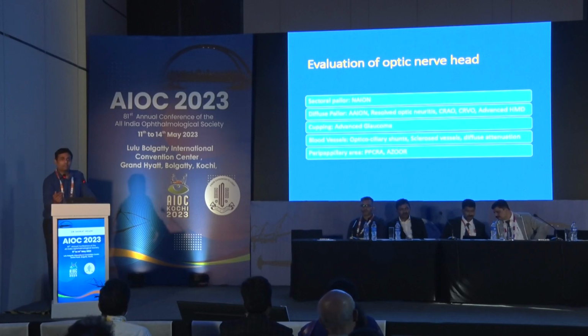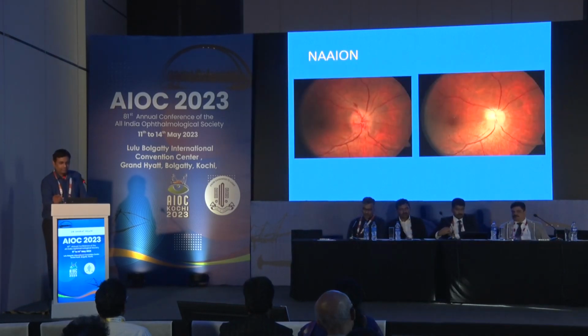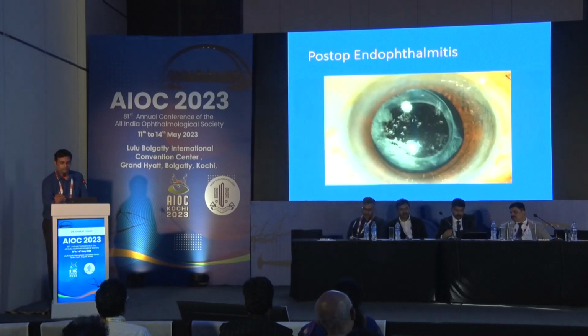The patient can have previous non-arthritic ischemic optic neuropathy or advanced glaucoma. The presence of optociliary shunts over the disc may make you think the patient has old vein occlusions. Or there can be very rare conditions called white dot syndromes, like AZOOR and MEWDS and all, which can lead to decreased vision. This is one case which is showing the optic disc pallor.